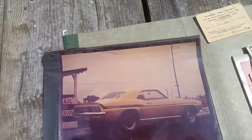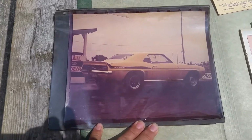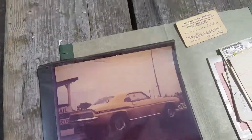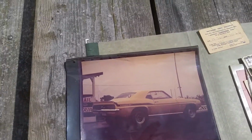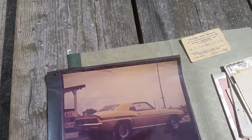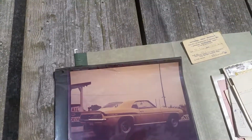Dad bought it new. When I was a little kid, my mom used to set me in this while my dad was at work, and she'd put pillows behind my back so I could reach the shifter and the steering wheel. So I actually sat in the driver's seat of this.